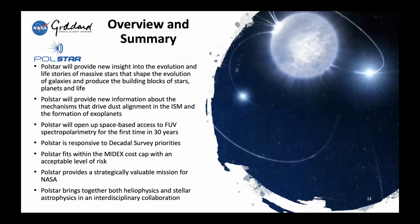It is responsive to decadal survey priorities and fits within the cost cap, within our best estimates at this time. It is a strategically valuable mission within the metrics that NASA has self-identified, and it is a unique opportunity to bring together techniques from both the heliophysics and stellar astrophysics world to provide an interdisciplinary solution. With that, I'll pause for questions. Thank you.